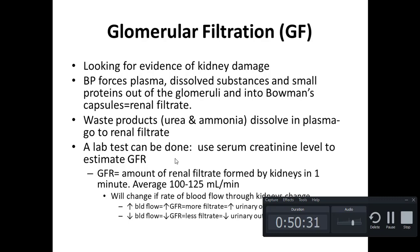Waste products like the urea and the ammonia will dissolve in that plasma that is pushed through the glomeruli and into Bowman's capsules and be part of the renal filtrate. Bigger proteins stay in the blood because they can't be forced out of the glomeruli. So what the GFR is, it's the amount of the renal filtrate that is formed by the kidneys in 1 minute. So average 100 to 125 mLs per minute.